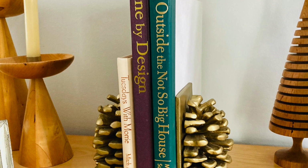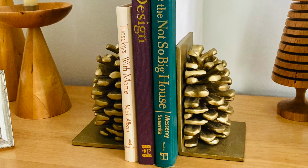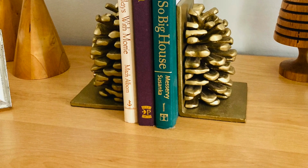I never pass up a set of bookends. Oftentimes you see one, and I even pick up those. But when I see a set, I always go for it. I'm going to insert a picture of how I use these bookends in my hallway. And I think they look great. So this is my thrift find for January, a set of pine cone bookends.